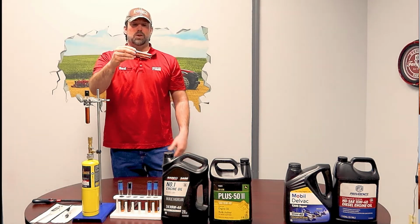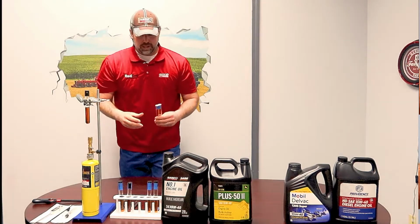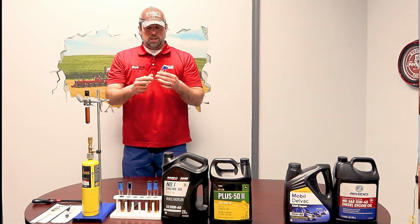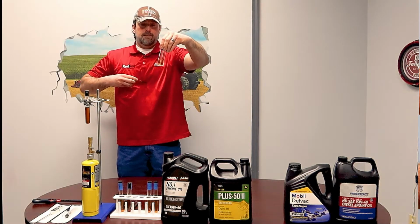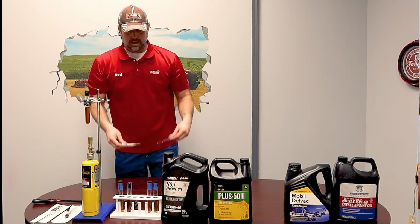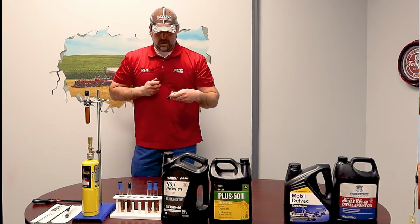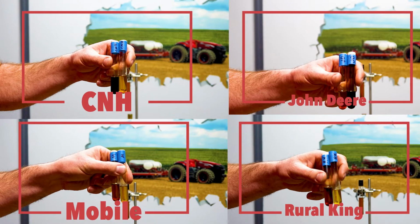As you can maybe see, and like I said, we'll do a zoom-up in a little bit so you guys can see this. I put C's on here for the control tubes. Here are the control colors of the Rural King and the Mobil. As you can see, they changed color, but not much. Whereas the John Deere, here are their controls and the CNH controls, they changed an incredible amount of color. You can see there, the colors are crazy.